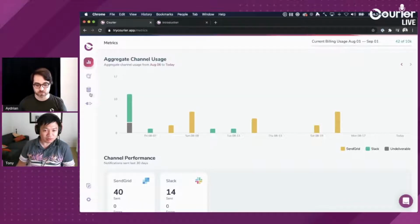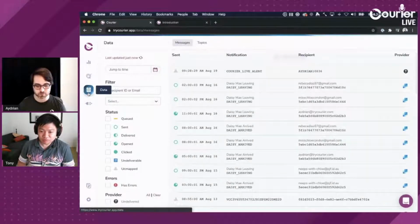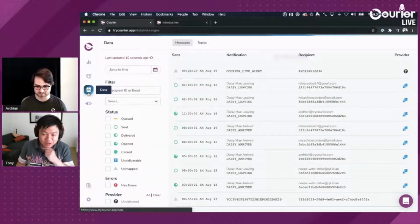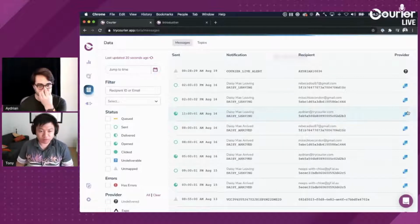And when we're talking about logs, we're talking about this data section of the design UI. And this will take you in, and it will show you a list of events for all of the messages that you've sent. So you can see I've got a lot of them. I've got Daisy May ones coming from the project with Chloe and I for Animal Crossing. I've got random demos, testing, things like that. You can see a lot of emails going out by SendGrid because we list the provider that was sent. But we're going to walk through the life cycle and what happens as you send a message.